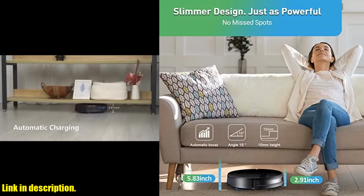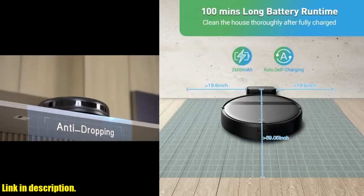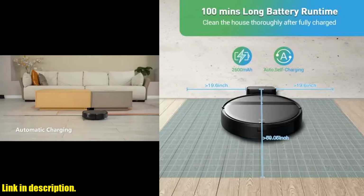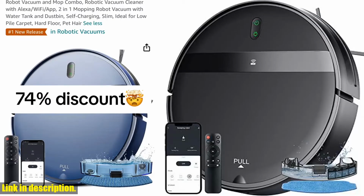But that's not all. This smart robot vacuum also comes with Wi-Fi connectivity and is compatible with Alexa and Google Assistant, giving you hands-free control over your cleaning schedule. Plus, with the sleek design and ultra-thin profile, this vacuum and mop combo can effortlessly reach every nook and cranny of your home. And the best part?